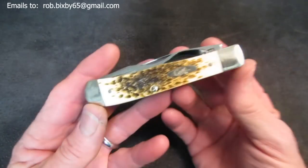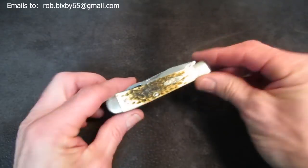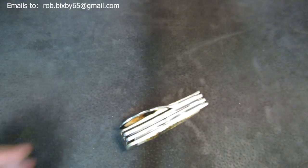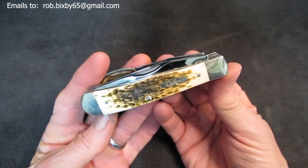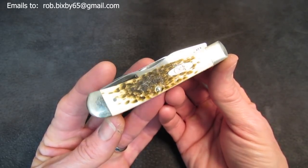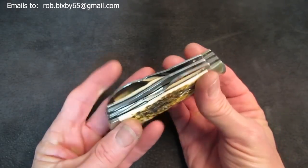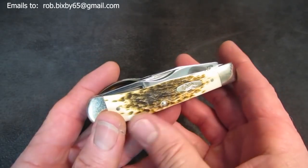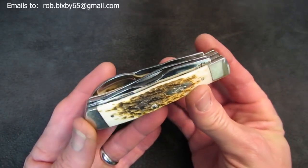Next up, I think this is the most fun knife in the sale. From Case, we have, to turn the page, we have a number 6354 SS Hobo. Let's check it out. By the way, they're calling this amber bone.